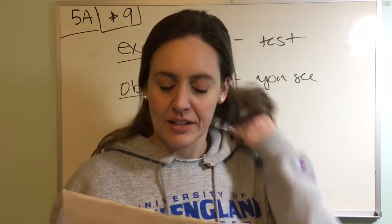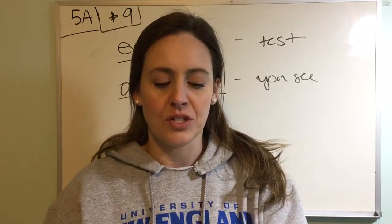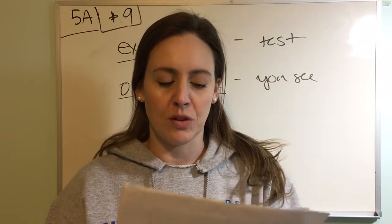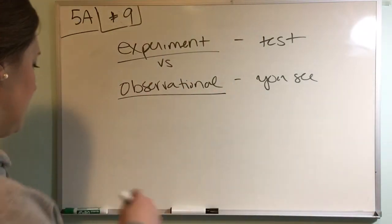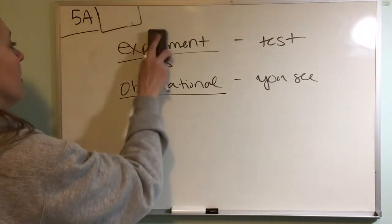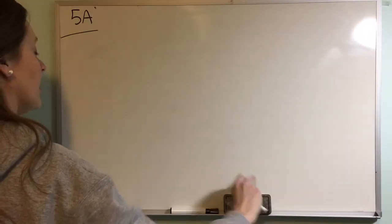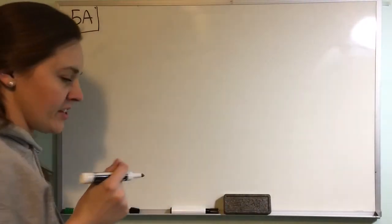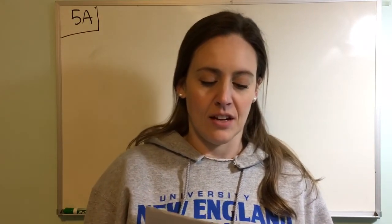What about the last one? Does taking a multivitamin daily reduce the incidence of strokes? Which one would you choose on that one? Think about it and tell me why while I erase. This would be a good one for a test, this last one. Because I think you could make a case for either answer for 9, the fourth one down. Does taking a multivitamin daily reduce the incidence of strokes?